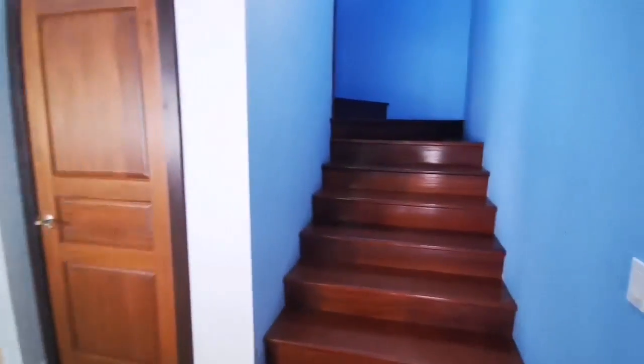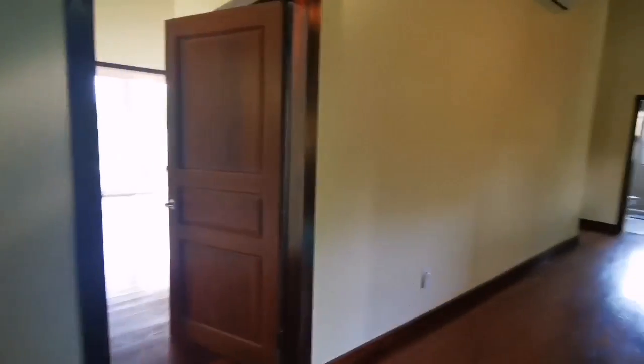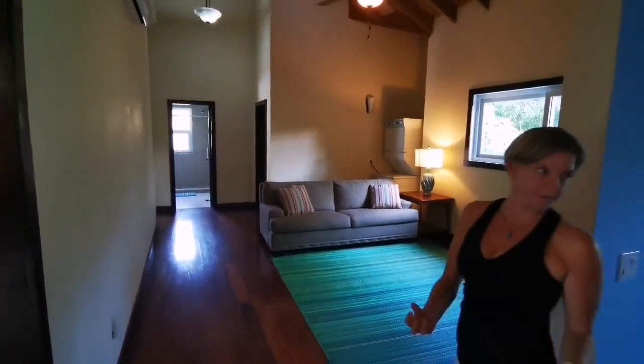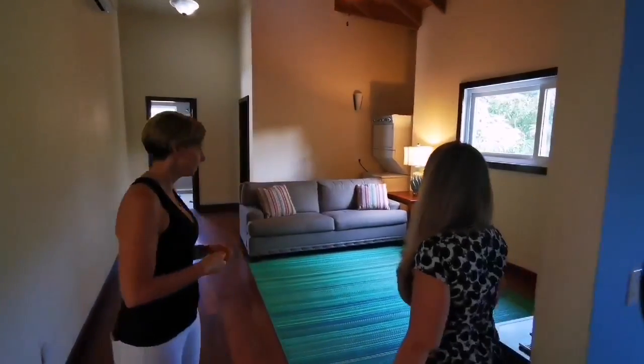And let's take a quick tour upstairs. You know, Sophia, we should also take note that there's also air conditioning on the main level for the main living area, as well as each of the bedrooms. Absolutely. So that allows you to keep just the area that you're in cool. Very economic. And we should also talk about these wood floors. They're beautiful. Beautiful hardwood floors throughout the home.